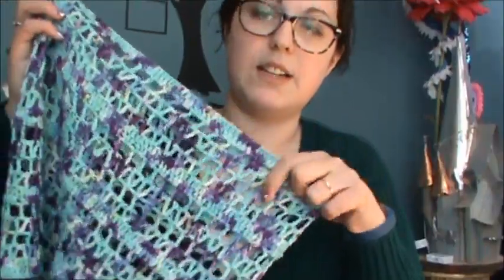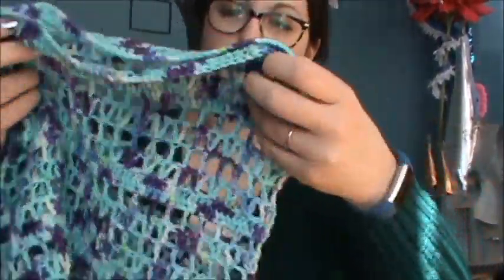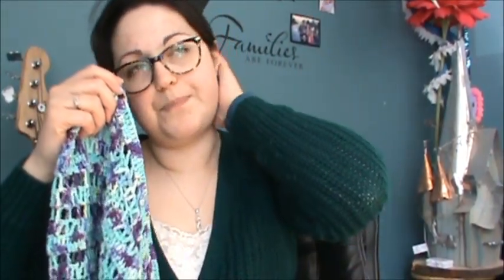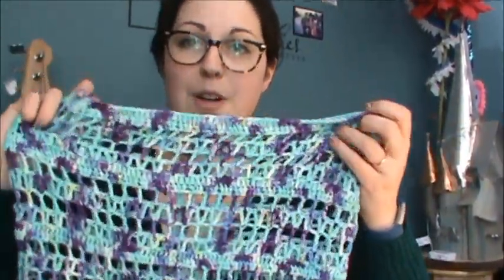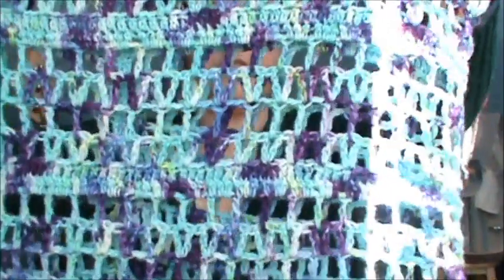I used Inked Sheep Fibers in the colorway Merlin. This was a yarn I got in a subscription that I did with Inked Sheep Fibers. I'd been looking for the right project, and when I saw this pattern, I thought of this yarn, so I think it turned out awesome.